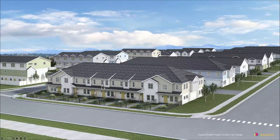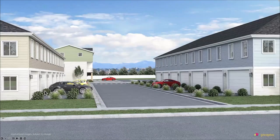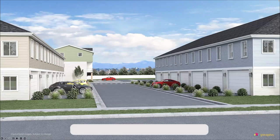Now, this view shows you the larger townhomes that are over 1,500 square feet. They have a large front yard and a 2-car garage in back. This next view shows you those 2-car garages. So this is the back side of those larger townhomes.